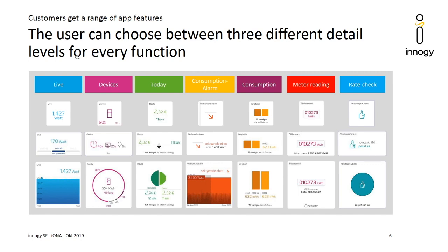So this is a set of first use cases we already have. It's the real view of the meter here on the left. You can have some different levels of details. You can see your demand in the history. And of course, you can see devices, and this is the most interesting feature for our users. We have feedback from them, and they say that's what I want to see.